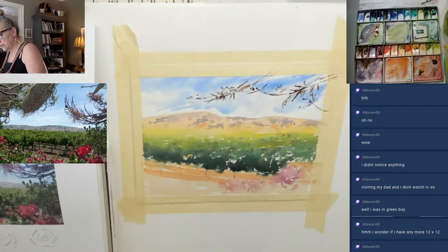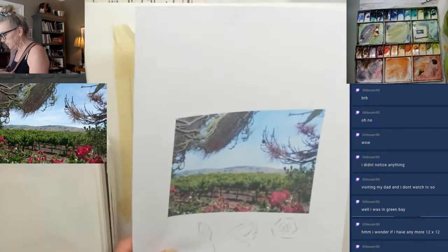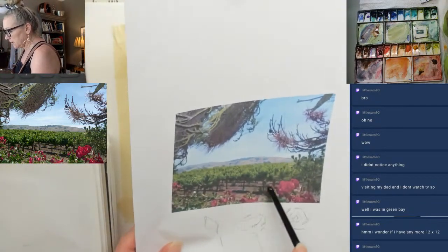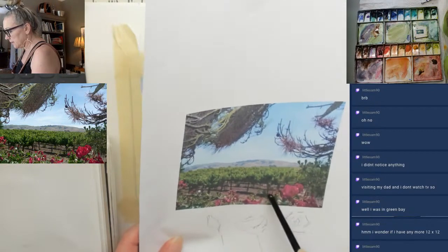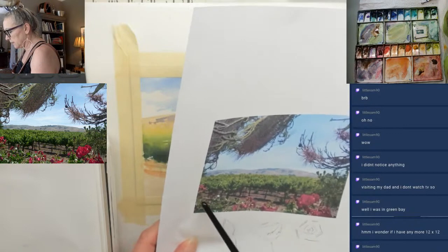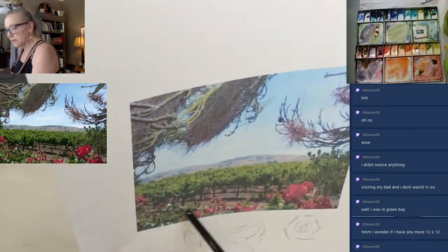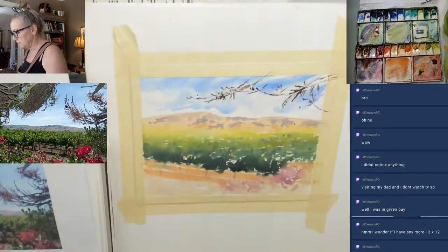Okay, so I think I'll put the shadows in down here, and then I'll try to get in a little bit of greenery down here for the bottom of the painting. So these shadows will go in across the bottom of the vines, and then I'll put the posts in, and let's go ahead and we'll get this in at the end, this area where the roses are coming along here.